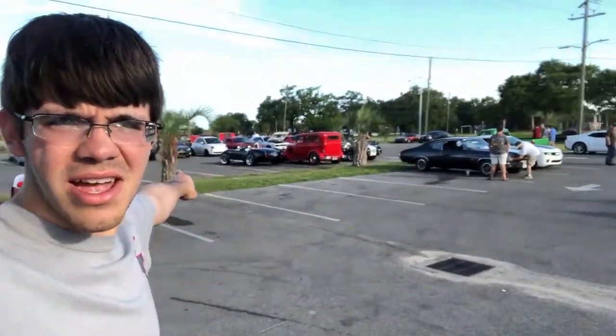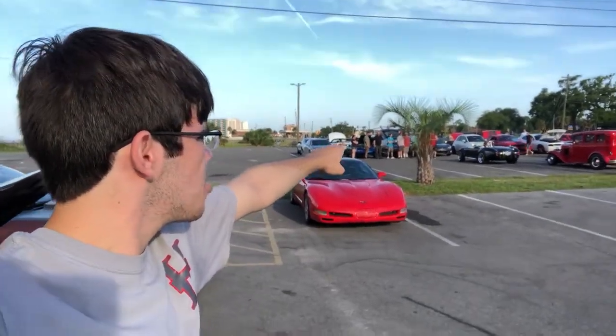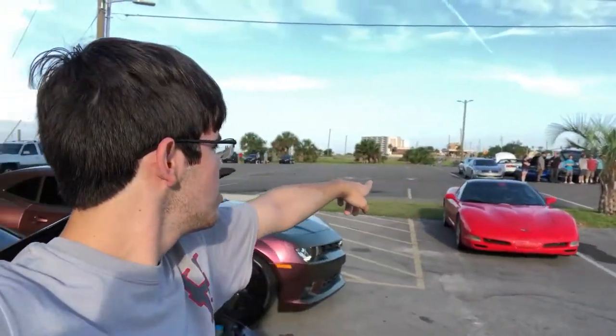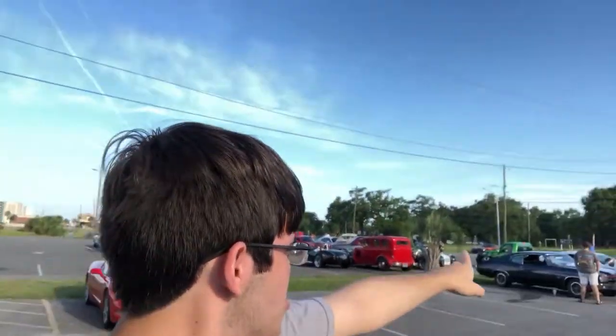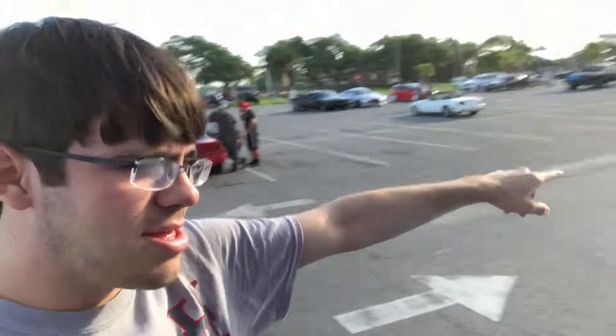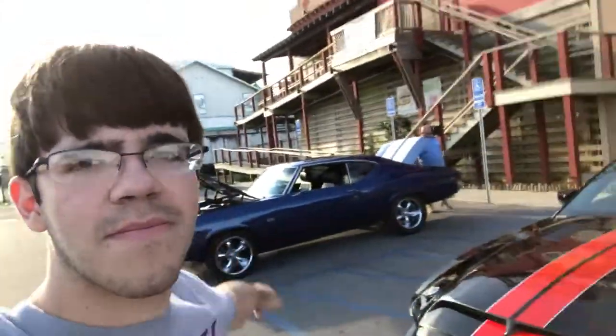There's cars over there. There's a Hellcat somewhere over there. There's a Shaker Challenger. And then there's a SRT 392. There's a Cobra that just pulled up, a Shelby. There's another one over there. There's a Corvette. Here's a Roush, a GT500, and then a Nova.